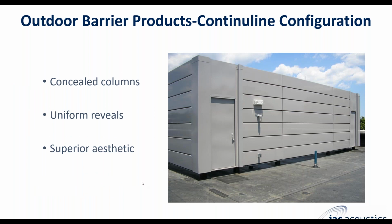Again, this is another image of the Continuline panel system. This one has a door in it, so we're able to put in penetrations for doors, any sort of pass-throughs for utilities, electrical, things like that. Any HVAC ventilation fans or HVAC ducting can go right through the panels as well. We would prefabricate that at our factory and have those penetrations designed beforehand.